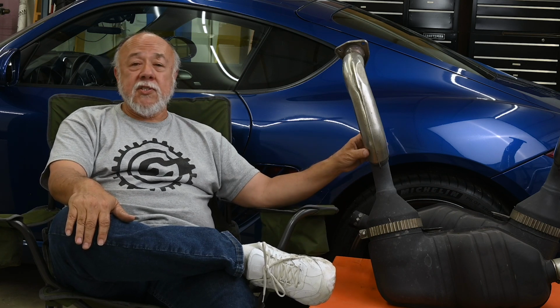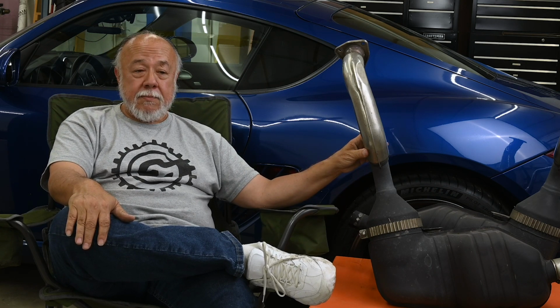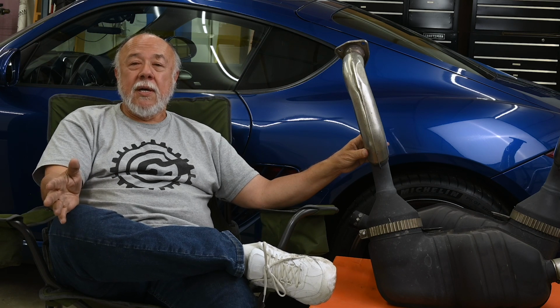The Carnewal exhaust is not useless just because it doesn't produce any more horsepower. The exhaust note that it produces is dramatically different and very, very nice. So I'm not going to sit here and say that this is bad and that it's not worth the money. It is very much worth the money just for the change in the exhaust note. It sounds so much better.